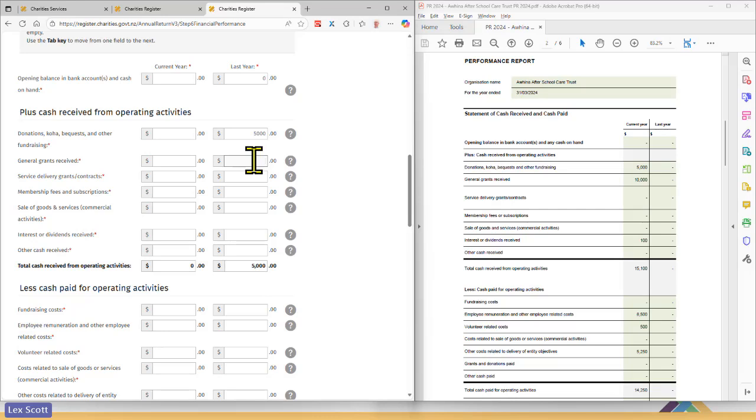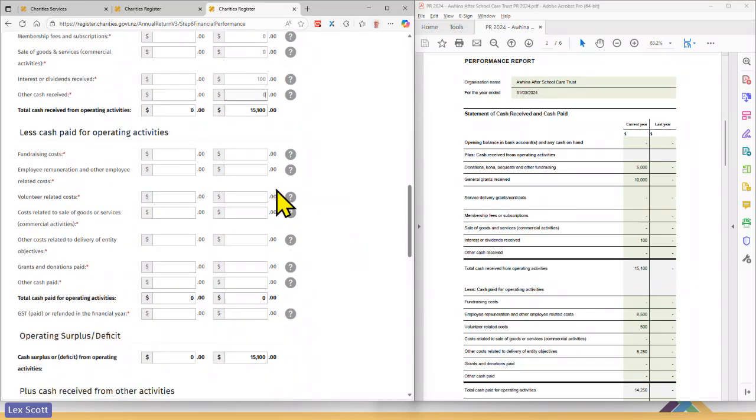Remember, when filling in the annual return form, make sure you use whole figures rounded to the nearest dollar. There's already a decimal and cents in there. And if you continue typing, it will take all of the zeros you put in and will distort the figures. So just make sure you put in just the whole amounts.